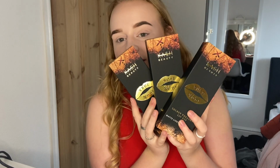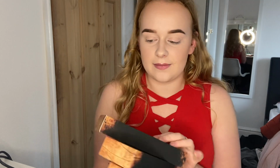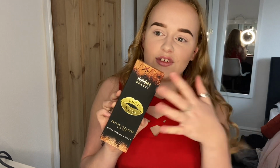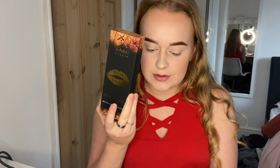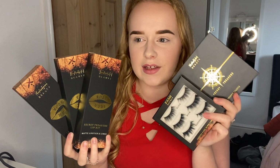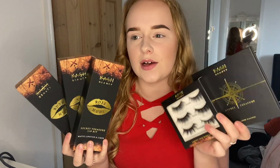And then finally you get 3 lip kits. So these are the 3 lip kits. Again, the packaging is amazing. It's got the gold detailing again and an old treasure map kind of feel to it. So you get Rust Nude, Rose Nude and True Nude. So this is everything you get in the collection. Altogether this was I think 88 euros, which was just over £80.